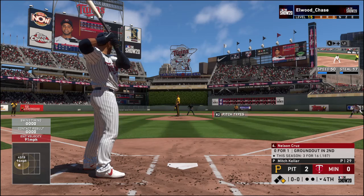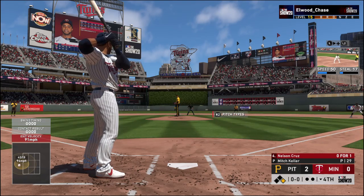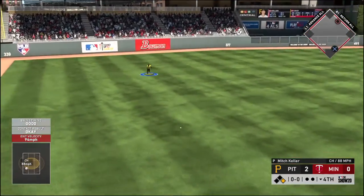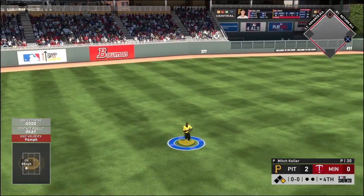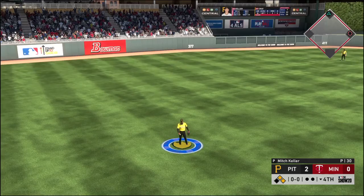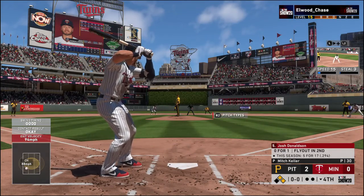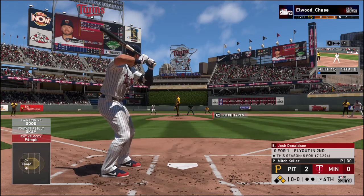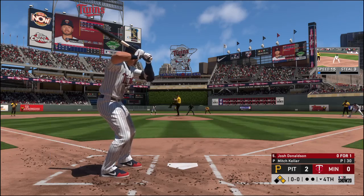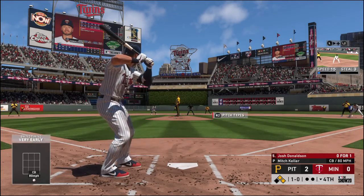Up next to the plate, the designated hitter, Nelson Cruz. And that'll bring up the big stick of Nelson Cruz. He gets it hard on the ground to the left. And that'll just sneak past his outstretched arm, a base hit. Now batting, the third baseman, Josh Donaldson digging in now. As the first pitch misses to him, it's ball one.